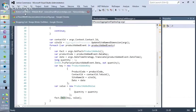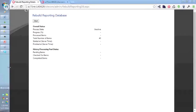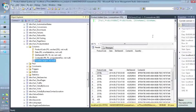Obviously, if you're adding new aggregations, you need to reprocess all the data because that aggregation wasn't there to process before. So we have a fun new utility page under Sitecore admin to add to the list, which is rebuild reporting database.aspx. And then I click start. Click start. And Sitecore would run through and process all the data. I don't know why it's not starting now. But that's fine because I have already done it ahead of time.